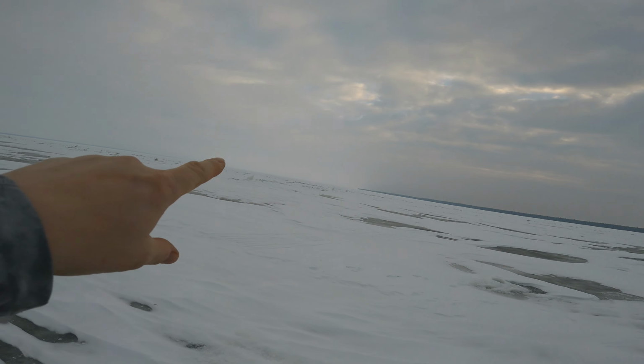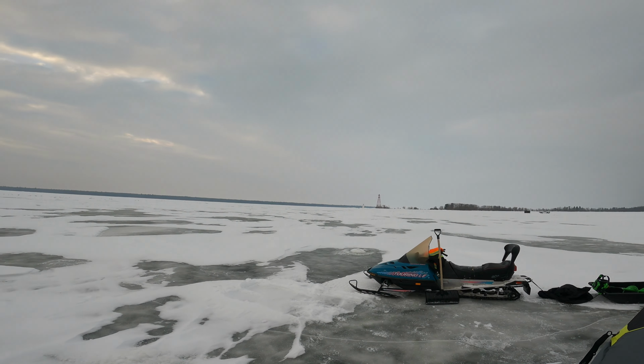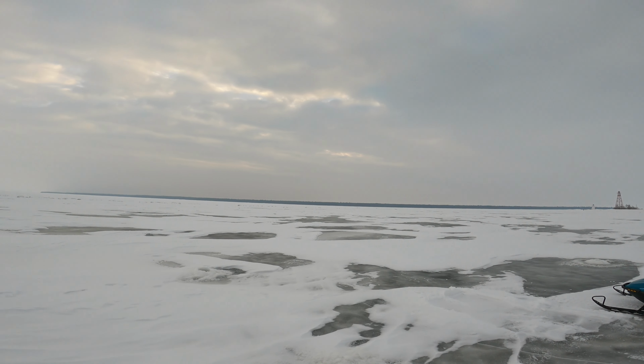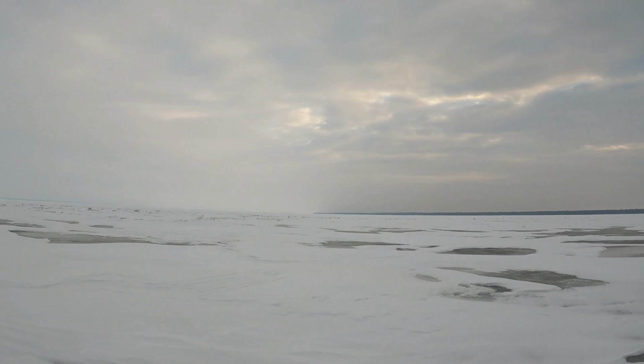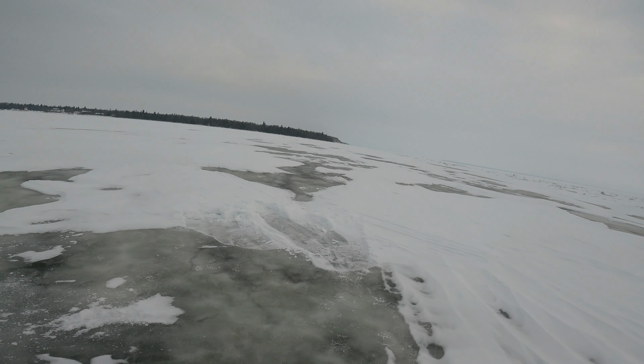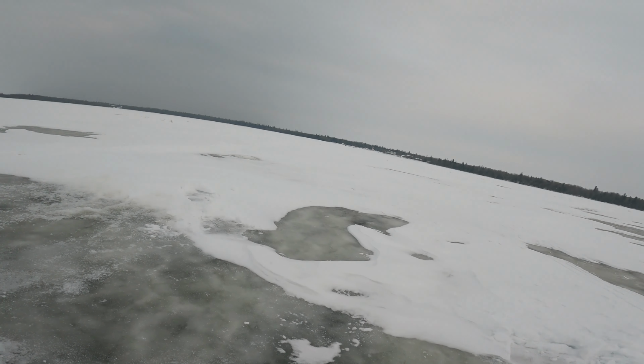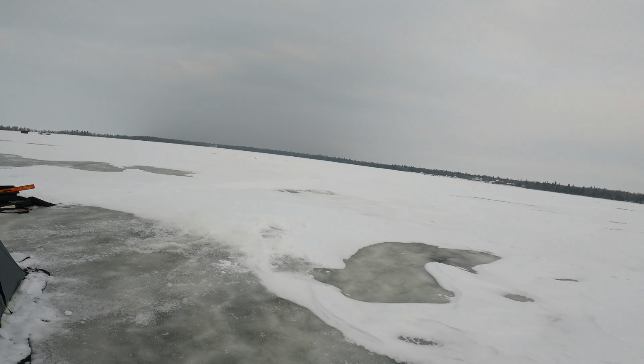So see, there's a big ice ridge out here, and some guys way out there. But yeah, first time here this year, so who knows what's going to happen. Try to find them. If we have to move, we might do that later on, but we'll see how that goes. Not too much snow out here. A couple little drifts, and the stuff that's out here is actually packed pretty good.